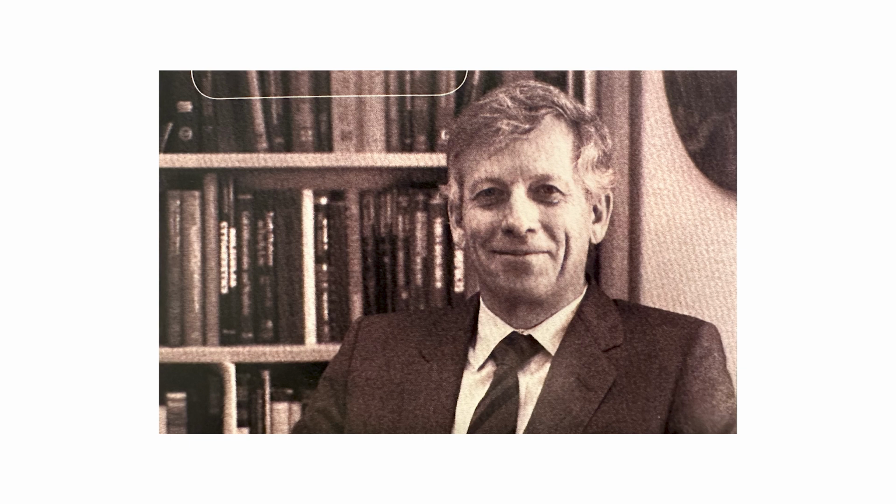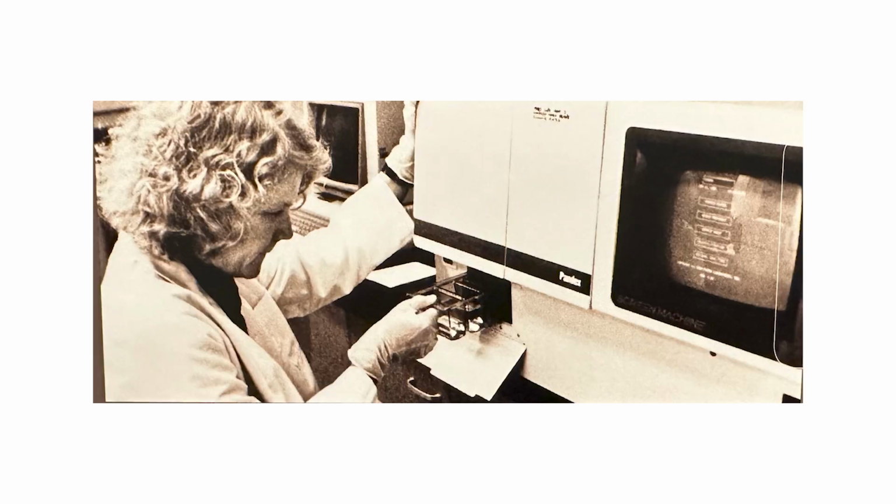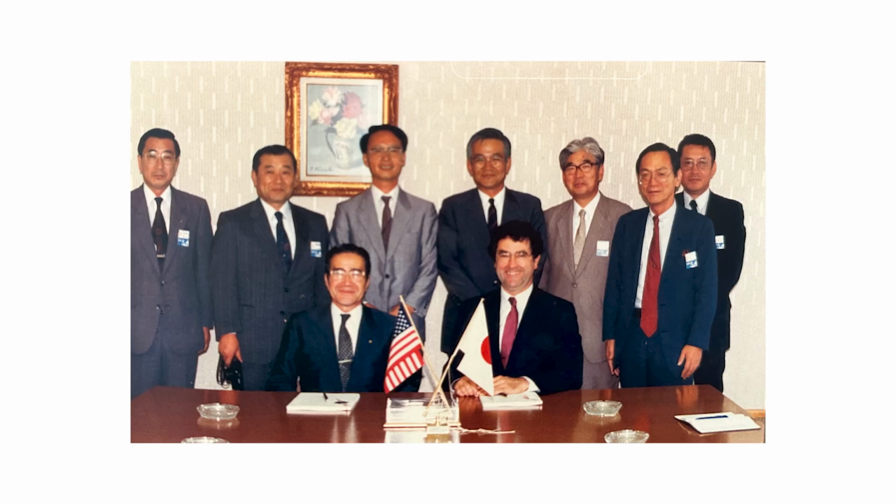So members of the Japanese Red Cross actually contacted Bill Rutter at Chiron and said, would it be possible for us to get access to this experimental, because it still was experimental, ELISA assay that we could use for screening? And of course he agreed to that, provided them to them. They used it in screening units for transfusion to the emperor from that point forward.